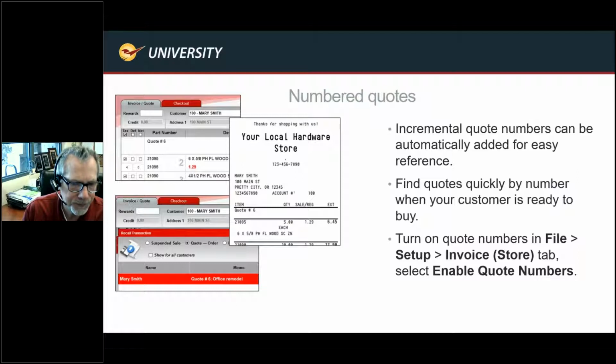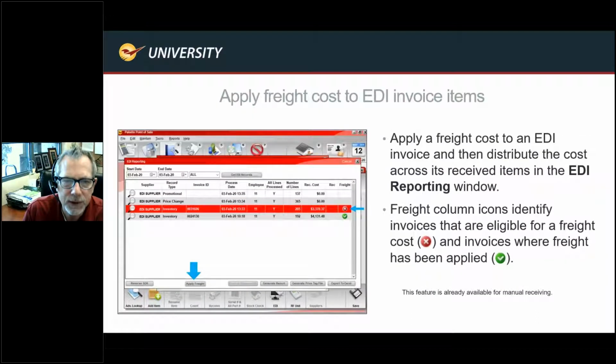And then down below, it also puts that information in the memo. When you store the quote, it will store that number as well. So it's a cool feature. If you want to turn this on, it's real simple. You just go into File, Setup, invoice store tab and select enable quote numbers, and it will start at number 1 and move up from there sequentially.